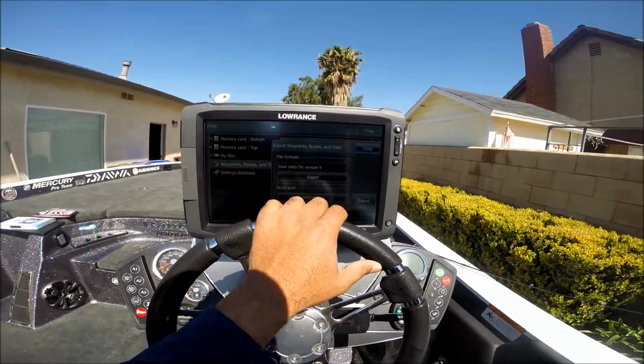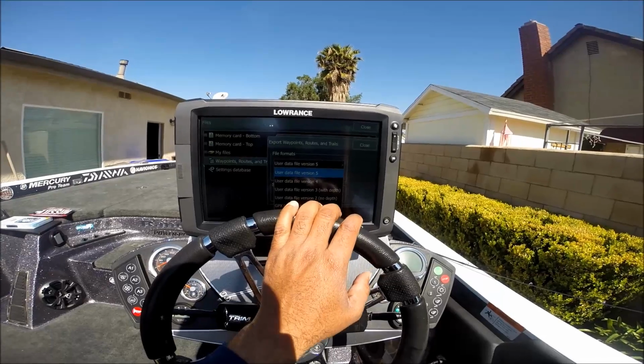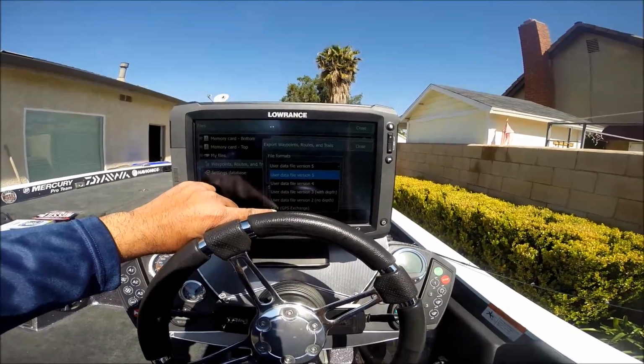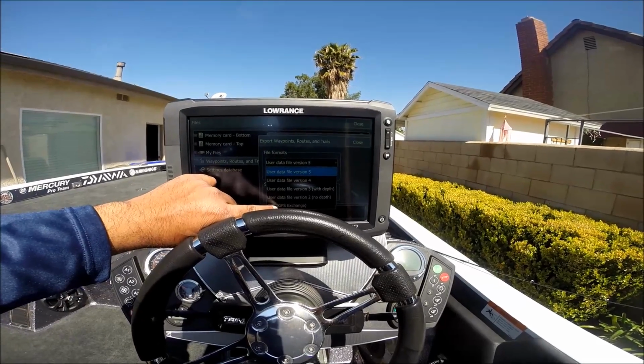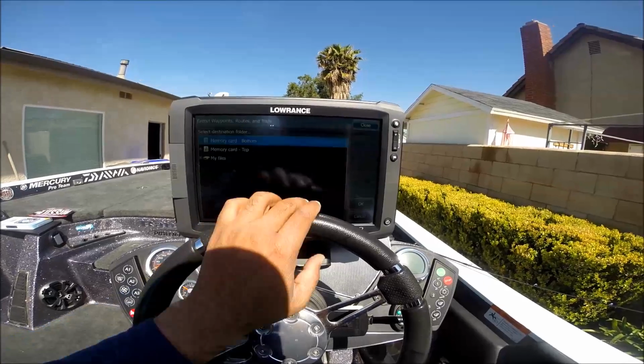It automatically recognizes the card. I'm going to change the file so that Navionics can actually use it to improve the mapping for Castaic, which in this case needs to be in GPX or GPS Exchange. I'm going to export the file.